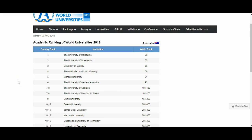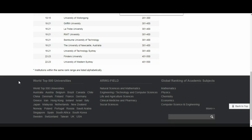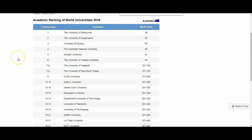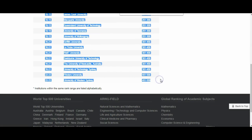So is Edith Cowan University in this list? We can do a Control F, type in Edith, and it says none. So Edith Cowan University is not in the top 23 universities for Australia. So what about the 5 other universities that we just compared? Do we want to see if they are in the top universities in Australia? If you do, you can copy this page and take it to another spreadsheet.